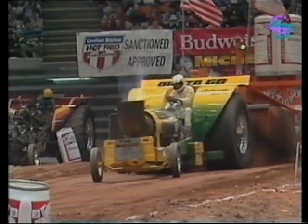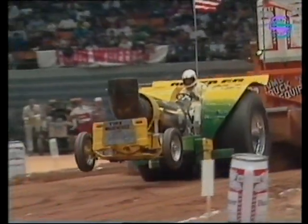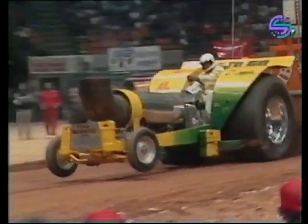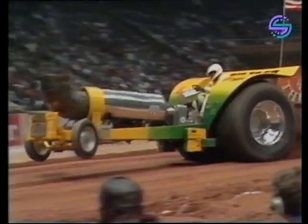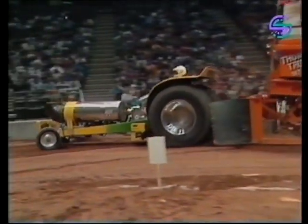Well, Gary's got a lot of tire speed, and that's essentially what you've got to have on this kind of a pull. The track, I think, is rutted up a little bit, pulling these guys over to the right-hand side. We've seen a lot of tractors go to the right. Gary's got his tires cut all the way to the left. It's not staying on the ground long enough.